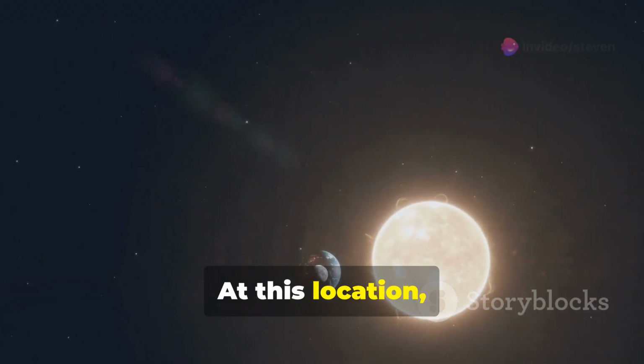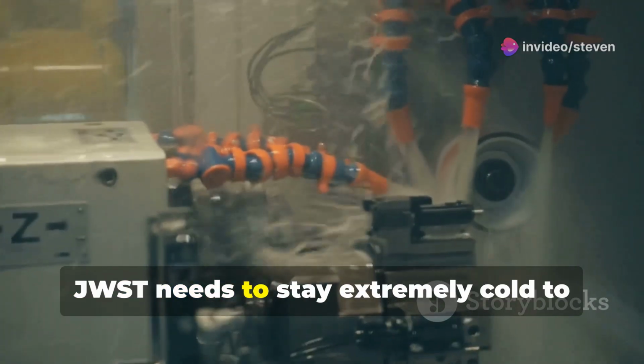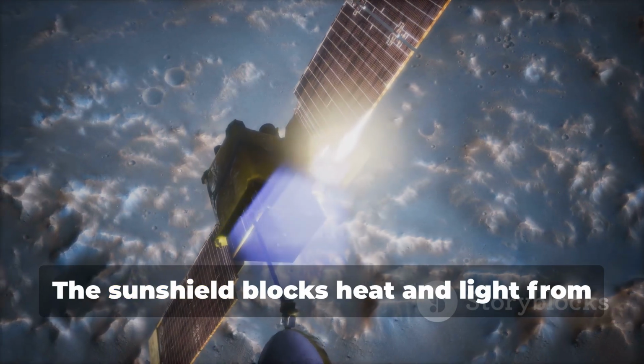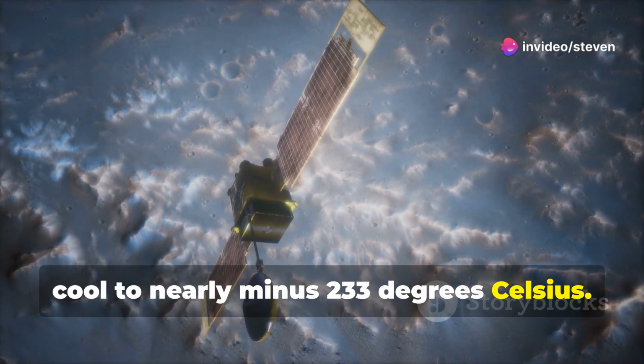At this location, JWST can keep the Sun, Earth, and Moon all on the same side of its sunshield. JWST needs to stay extremely cold to detect faint infrared signals. The sunshield blocks heat and light from these bodies, allowing the telescope's instruments to cool to nearly -233 degrees Celsius.